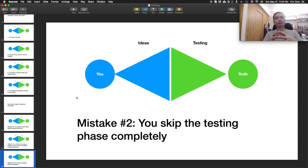Now, mistake number 2 is that you skip the testing phase completely. Now, why would this happen? This really happens because when you get more ideas, when you read a book, when you go to a blog post, it gives you a lot of hope. It gives you a lot of ideas. It gives you a lot of new things to try. And when people learn, they get excited, and that is a totally normal phenomenon. But the problem is, when you learn something that is not necessarily true, when you learn something that is partially complete, which goes back to point 1 here, you will encounter the problem of not getting the results you want. Because you never tested the idea, you didn't test whether the idea works with the other ideas you have, and you didn't know whether you have a full investing approach or not.